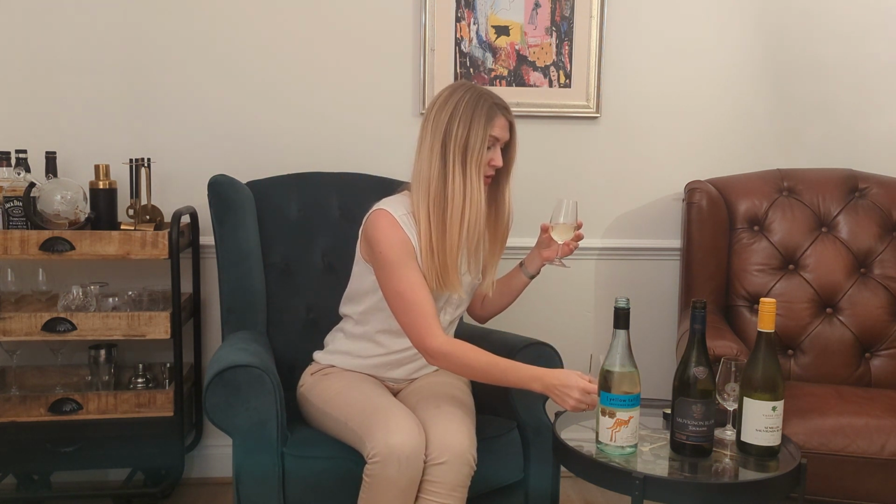That one is also light in colour, probably slightly more yellow than the Yellowtail. So on the nose I'm getting more crisp, it actually smells a bit cleaner. I want to say minerals.